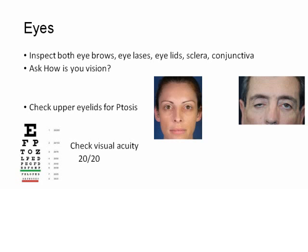Okay, eyes. So now you're going to inspect eyes. You want to inspect the eyebrows, and you're looking for scaling or any masses or scars or anything up there. You're going to look at the eyelids. You're going to look at the sclera and the conjunctiva. You're going to ask how their vision is. Have they been having any issues, any blurriness, any problems? You're going to check their eyelids for ptosis. And ptosis is with an open eyelid, margins typically touch the top and bottom edges of the iris, and an upper eyelid droop can indicate a cranial nerve III deficit. So you always want to check that.